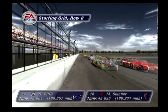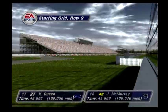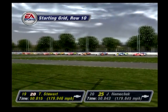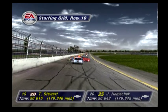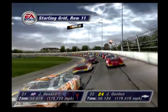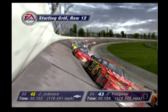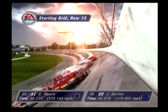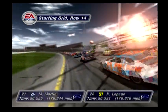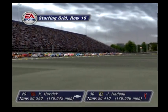Starting the race from row eight are the Granger Ford and the four car. And in row nine are the Rubbermaid Sharpie Ford and the Haviland Dodge. Starting in row 10 will be the Home Depot Chevrolet and the UAW Delphi Chevrolet. In row 11 are the Valvoline Pontiac and the DuPont Chevrolet. In row 12 are the Lowe Chevrolet and the Cheerios Dodge. Row 13 finds the Target Dodge and the Citgo Ford. The 14th row has the Pfizer Ford and the 57 car. In row 15 are the GM Goodrich Chevrolet and the U.S. Army Pontiac.